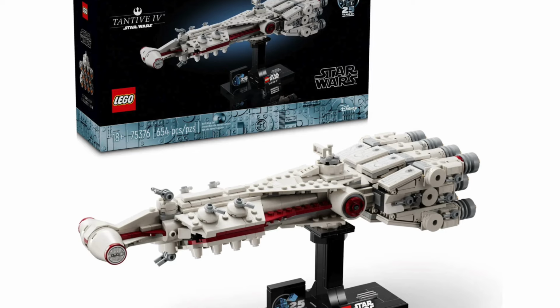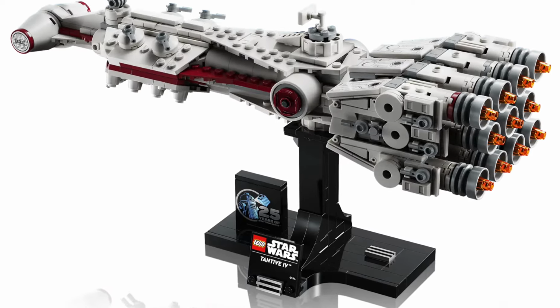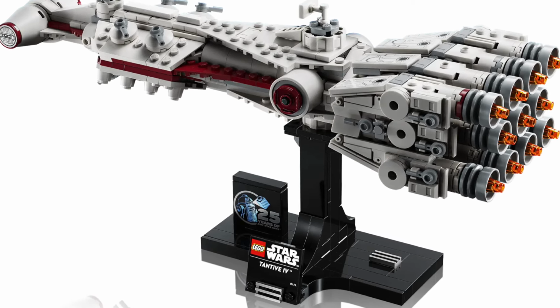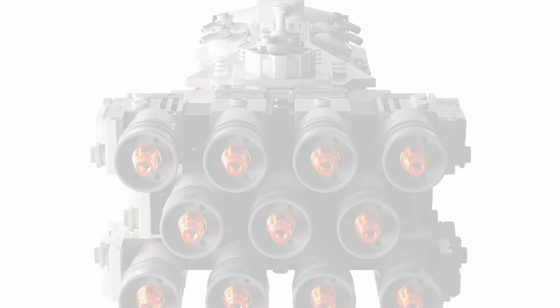Unlike the Falcon, it's not just one disc shape. I love it because the shape is so unique and different and alien, like it should be because it's Star Wars, of course. And I'm really glad they made this.